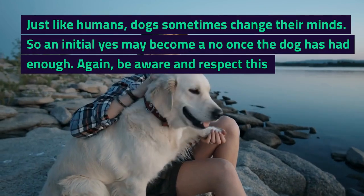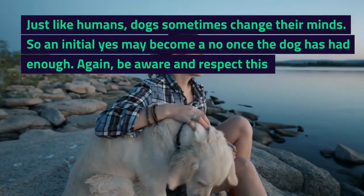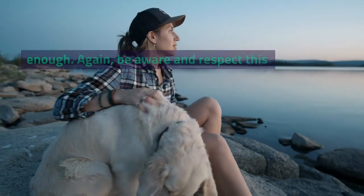Just like humans, dogs sometimes change their minds. So an initial yes may become a no once the dog has had enough. Again, be aware and respect this.